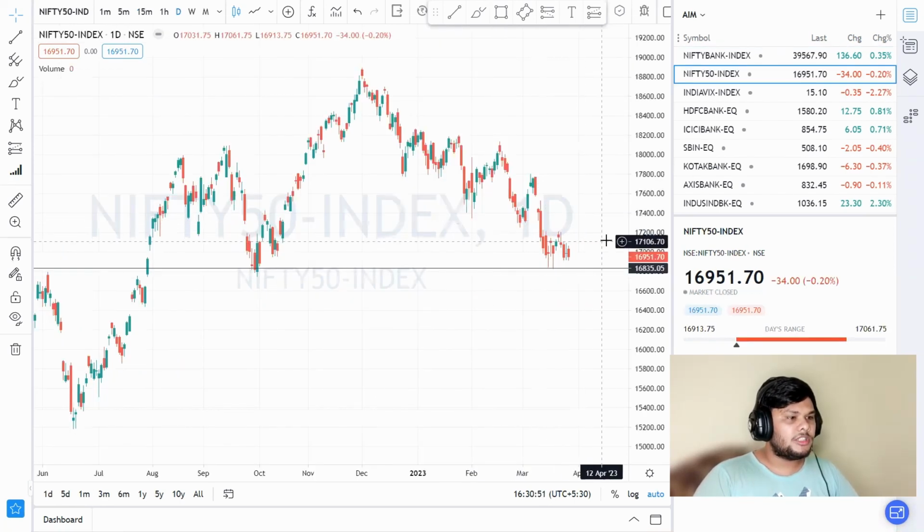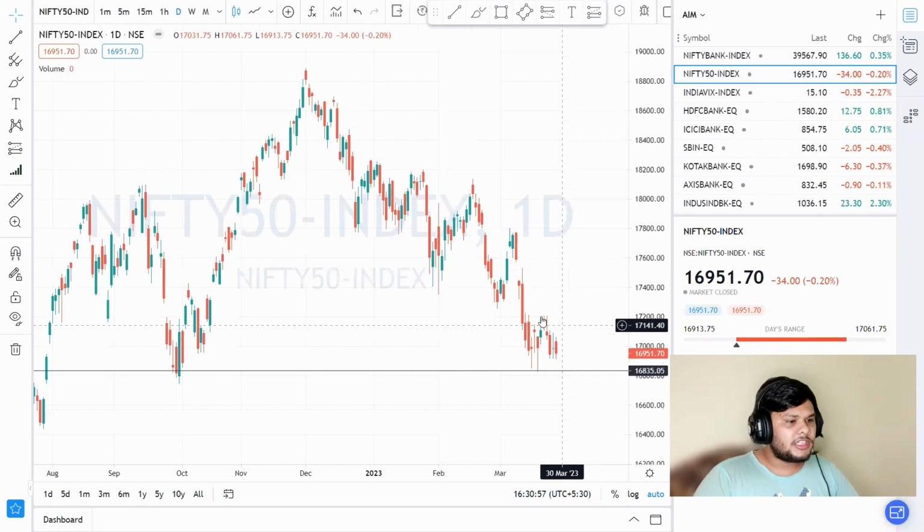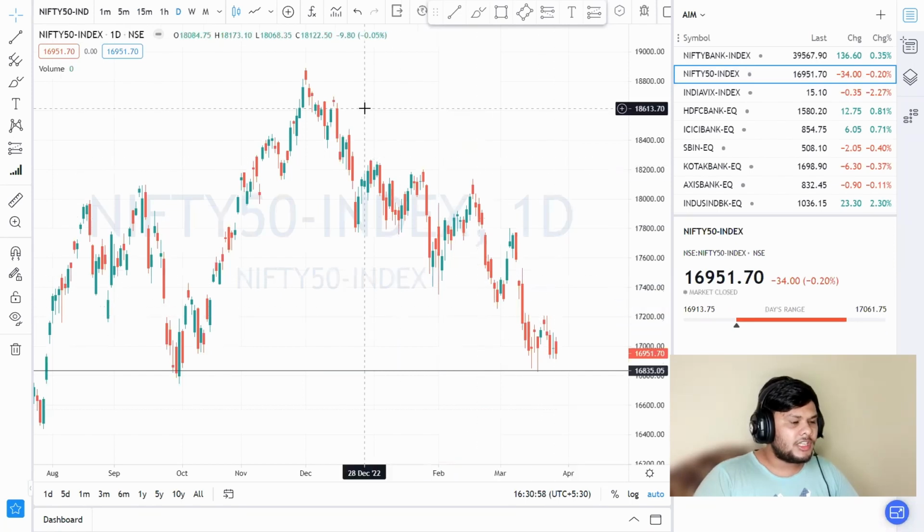Now let's look into Nifty in the 1-day candle chart. In Nifty, you can clearly see here that it looks more negative than Bank Nifty, because yesterday it also made a doji candle here, and today it opened gap up above 17,000, but it could not sustain there. For the last 3 days it tried to continuously close above that 17,000, but sellers did not want that, so they closed below 17,000 for the last 3 days.